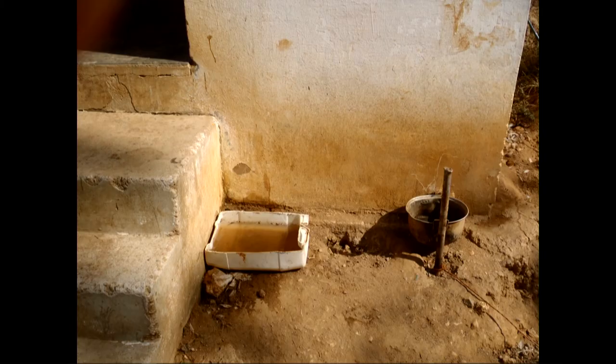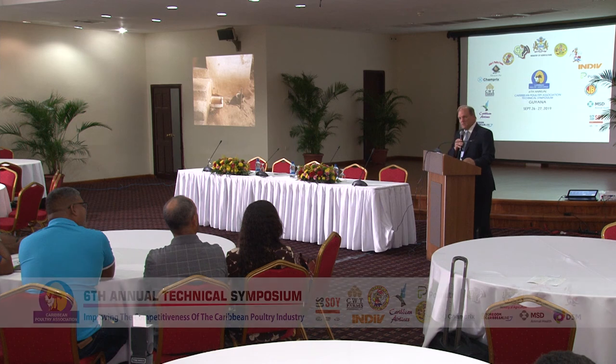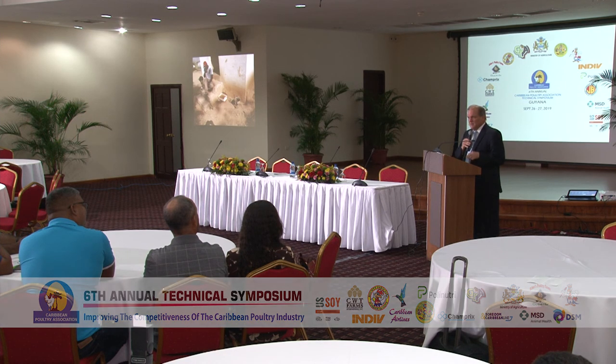Now, here was a very interesting foot bath. This was the entry to the poultry house. This was the foot bath. I was very proud of myself. I walked up, put my feet in the foot bath, walked into the house. Everybody behind me walked up there, did the same thing, walked into the house. And we thought we were doing right. It wasn't a very good foot bath, but we found out it wasn't a foot bath.